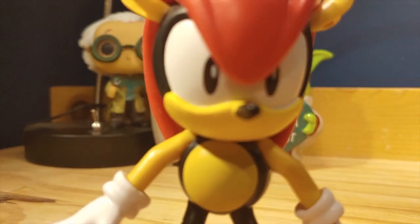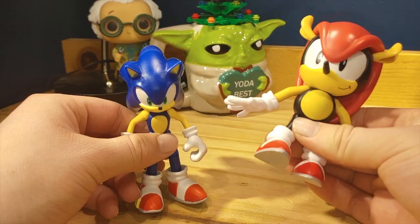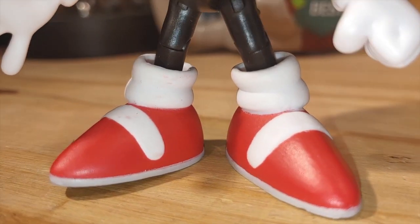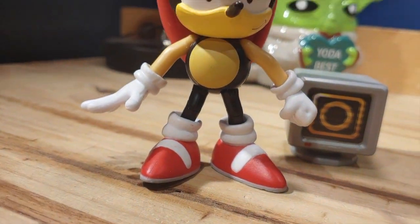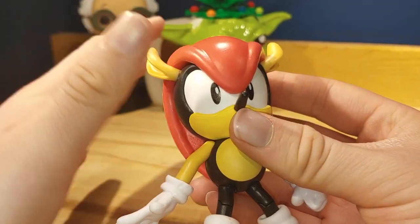Taking a look at the figure out of the packaging, I really like the way this figure looks. One of the few problems I have with it is that it doesn't scale at all. He's supposed to be smaller than Sonic. Paint details look pretty good, but there are some paint errors, like the red bleeds onto the socks and also onto the white stripes on Mighty's feet. That's the only paint error I really see. These top parts here are glued in, so if you put a lot of force into it, you could definitely rip those off, so I highly recommend not doing that.